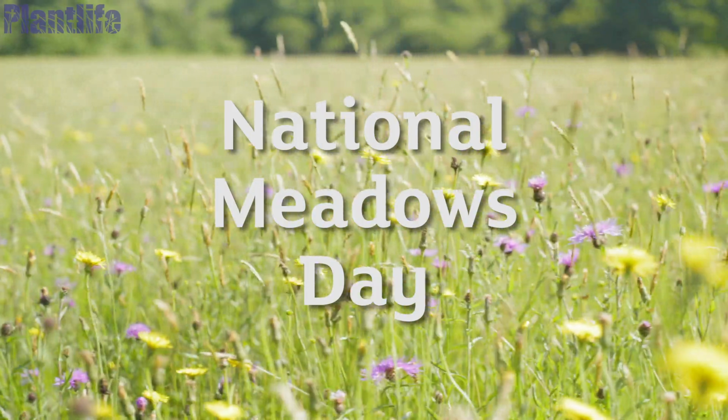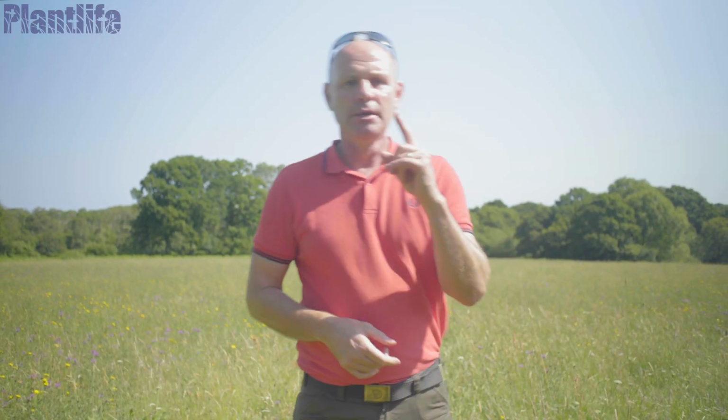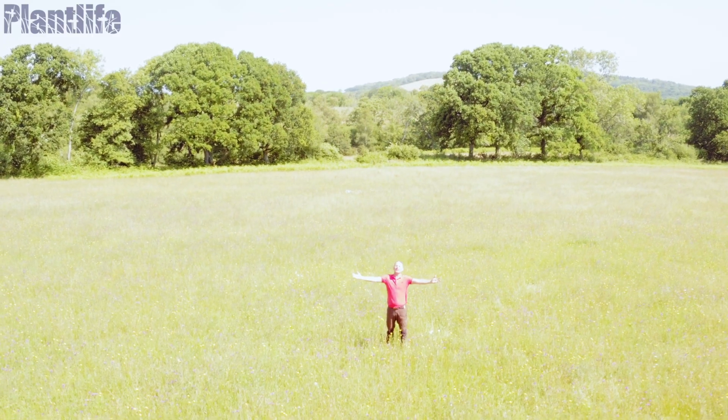I'm at Ryewater Nature Reserve in North Dorset, a fabulous set of meadows managed by Plantlife, the wildflower charity. So, why am I here? Well, to celebrate National Meadows Day, of course.